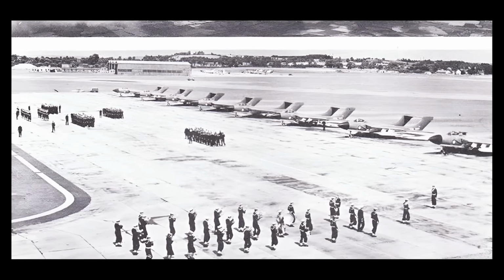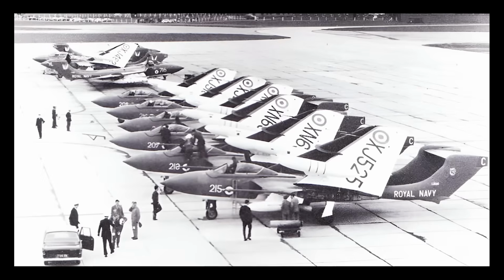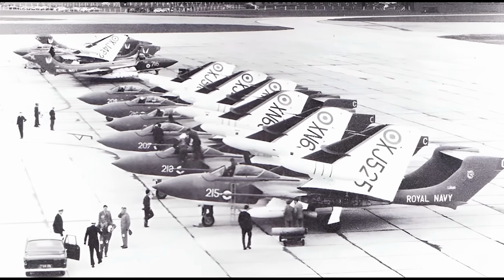The Sea Vixen's retirement in 1972 marked the end of an era for British naval aviation. It was replaced by the McDonnell Douglas Phantom FG-1, signaling a shift towards adopting American aircraft in the Royal Navy. After retirement, several Sea Vixens found new roles as target tugs and in weapons testing.